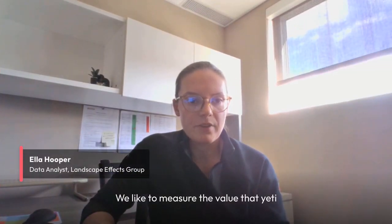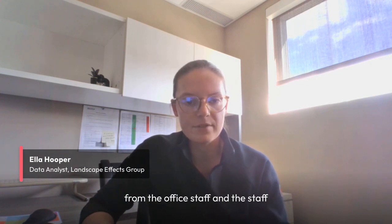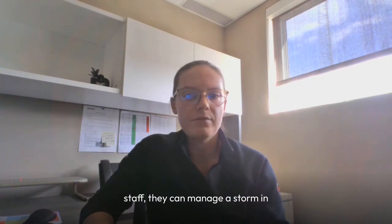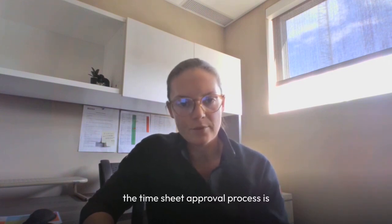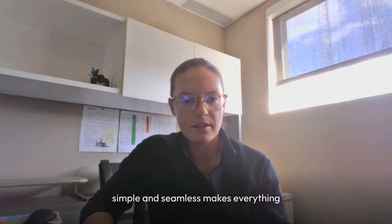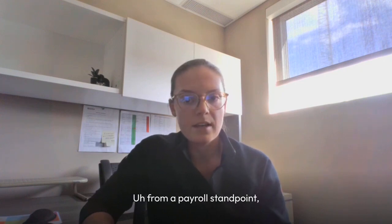We like to measure the value that Yeti provides us on a team response way from the office staff and the staff outside. So from the point of view of the office staff, they can manage a storm in real time, dispatch in seconds, and understand route completion just by looking at a screen. The timesheet approval process is simple and seamless, makes everything more efficient in our office from a payroll standpoint.